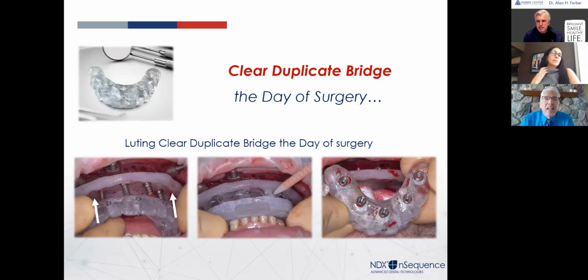The reason I'm emphasizing that it's the day of surgery is there's an occasion, and according to our lab, the statistics that we have, about 20% of the cases, the day of surgery, the clear duplicate bridge was not picked up, or the cylinders were not luted to the clear duplicate bridge, giving us all that information I just mentioned. It occurs for 2 primary reasons. One, it could be a patient, because we do have medically compromised patients at times, that with the anesthesia, they just want to get them out of anesthesia, and in another 15 minutes they're coming out. And they don't do it that time.